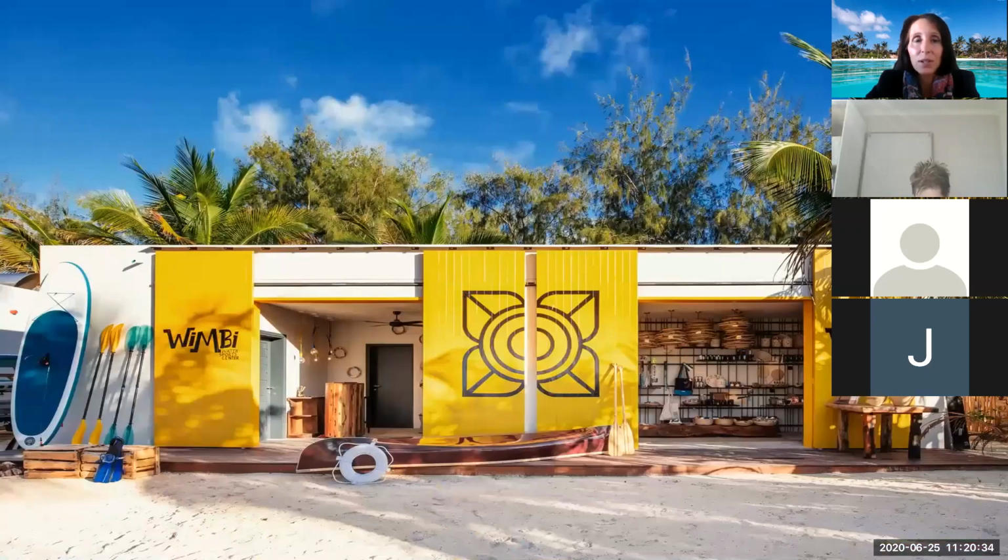This is Wimby, our water sports center. We have a lot of water sports on offer, whether it's diving, excursions, or sailing, and I'm happy to also forward the water sports activity menu for those who would like to learn more about it. On the right-hand side, you can see our little shop where we sell locally made arts, crafts, souvenirs, etc.